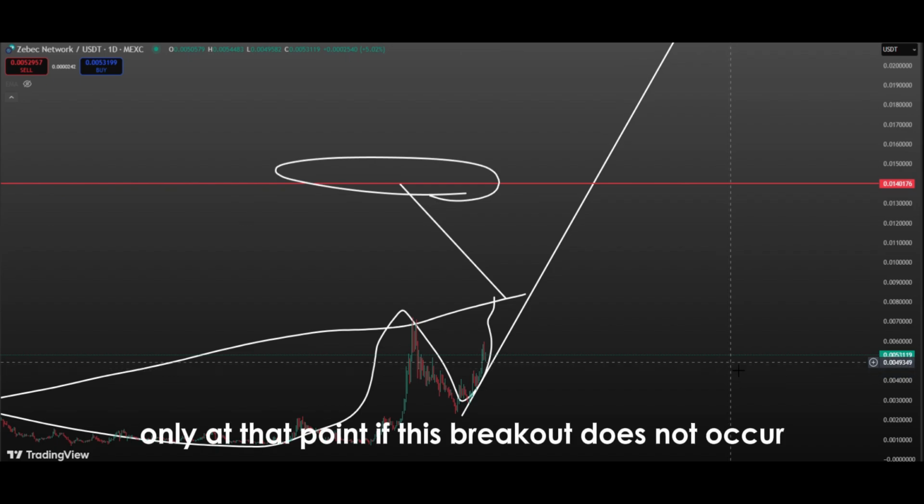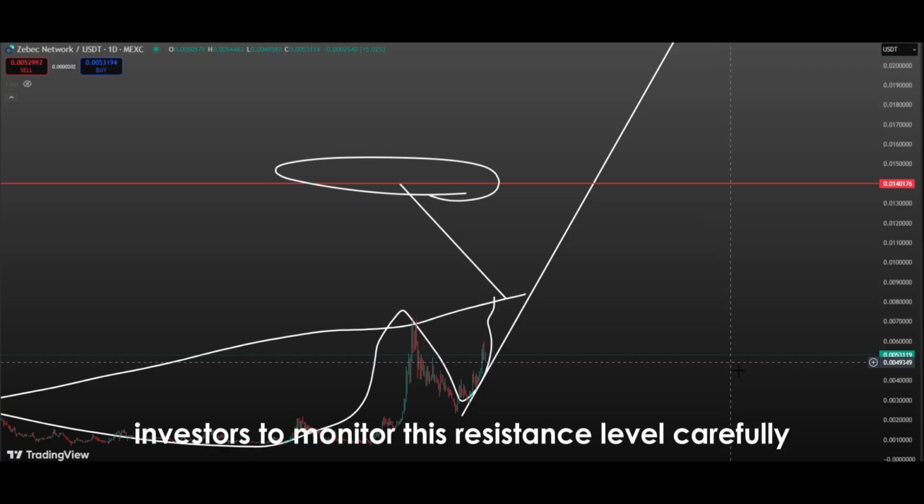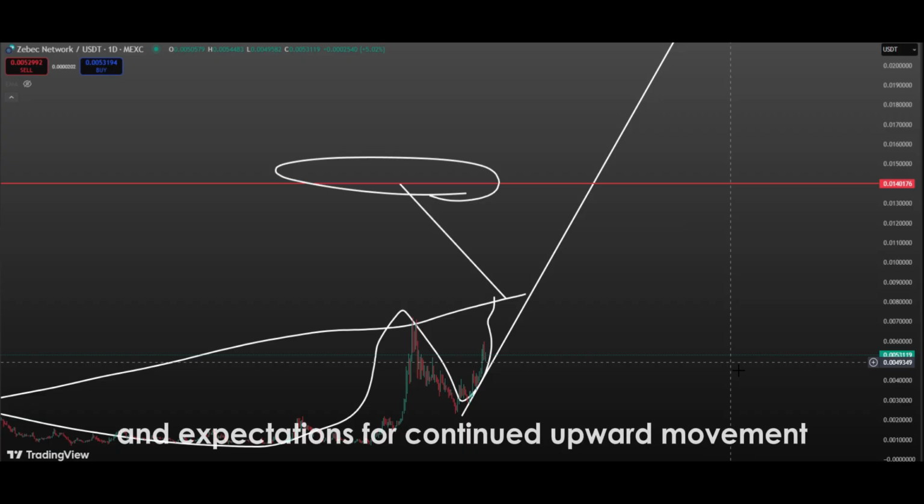If this breakout does not occur and the price pulls back again, the pattern may become invalid or enter a longer correction phase. Therefore, it is crucial for investors to monitor this resistance level carefully and assess the trading volume at the moment of the breakout. A breakout with high volume increases the reliability of the pattern and expectations for continued upward movement.